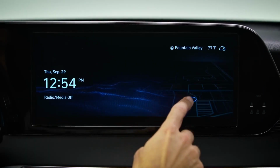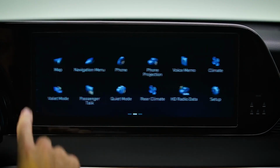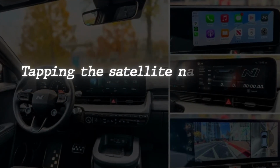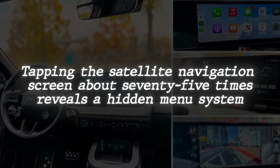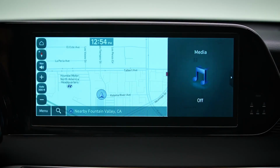The Hyundai Ioniq infotainment system contains hidden menus that can be accessed through specific tap sequences. Users discovered that tapping the satellite navigation screen about 75 times reveals a hidden menu system. The main hidden menu lets you change navigation settings, such as showing 2 route options automatically after entering a destination.